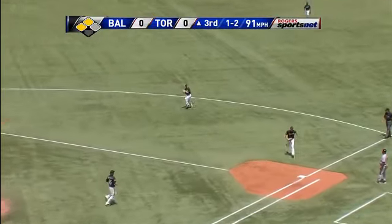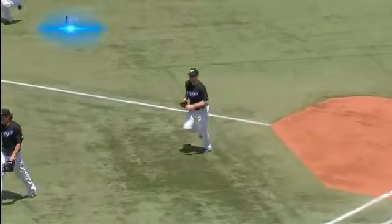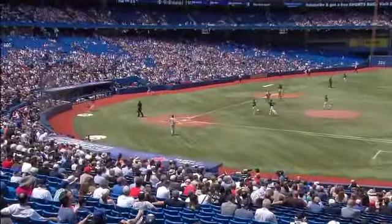Ground ball, big hop for Hill. He'll back up, and Markakis is retired, and Stewart pitches out of a jam. Orioles get a couple of hits, but nothing more. They leave two.